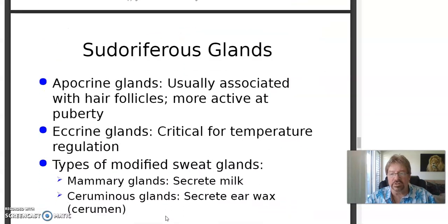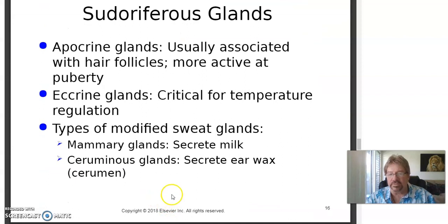Sweat glands cool us, but they also are a form of detoxification. There's two kinds of sweat glands, sudoriferous glands: apocrine glands and eccrine glands. The apocrine glands are affected by sex hormones, and they're in the armpits and the groin area. It's one of the reasons why we feel the need to use deodorant, because they have that certain smell to them. Eccrine glands are all the rest of the sweat glands, and they're critical for temperature regulation.